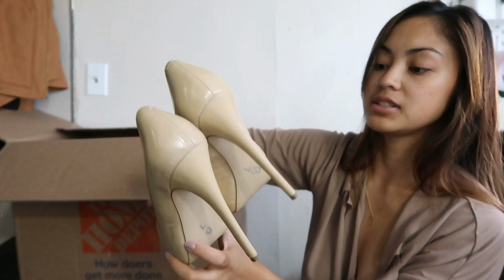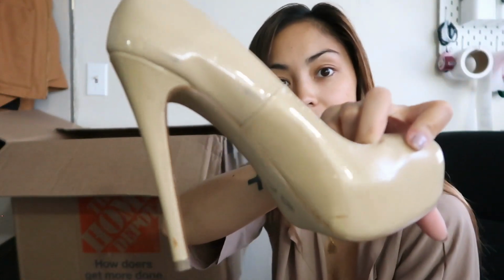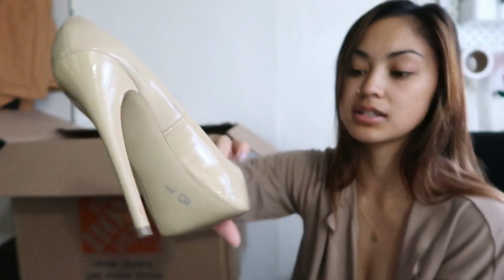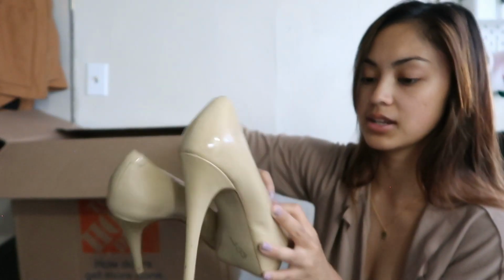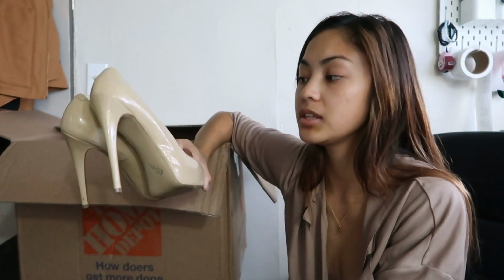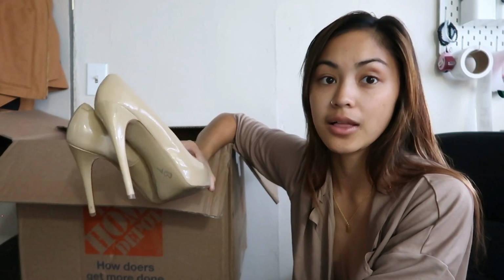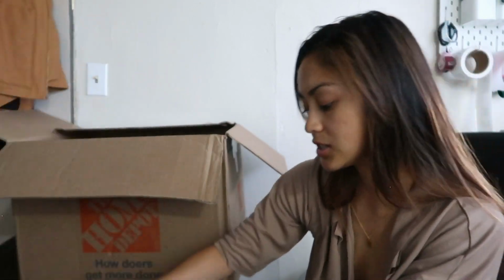Oh gosh, here's another pair of Steve Maddens, but they got like some discoloration on them and scuffs, and these are a size 7.5. I feel these retail for a lot. I know that these retail for around like $100, which I guess isn't a lot, but you know what I mean. The resale rate on these is maybe like $15, especially since they're like not in great condition.